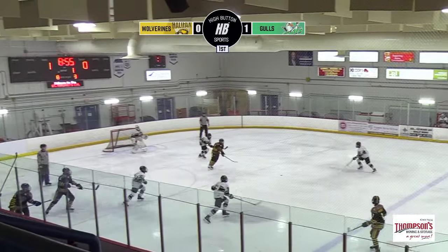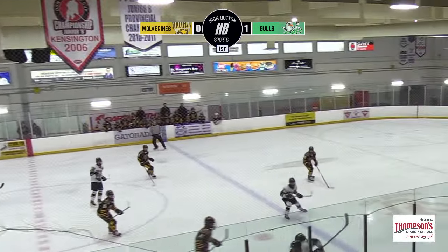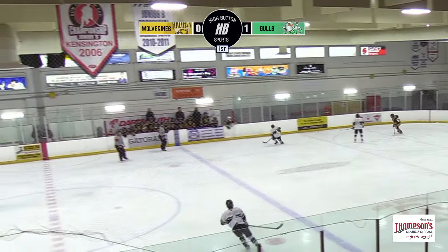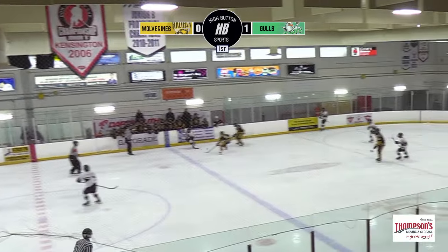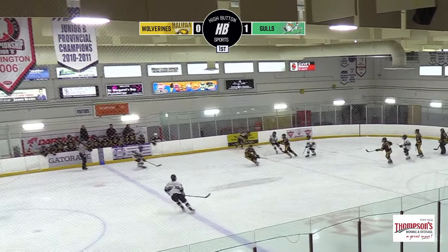That faceoff's won back by the Gulls, looking to move this puck out of their own zone here. It's brought through the middle. Now dumped in towards the Wolverines net where they play that one around. Comes back into the point but kept in there. Spinning back and now played across. Gulls in possession now in the offensive zone.